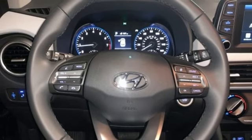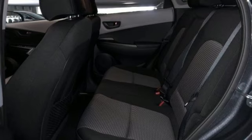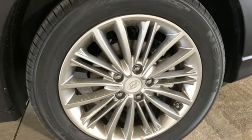It's overflowing with convenience features like a color touchscreen display, Android Auto and Apple CarPlay, a rear-view monitor, and a multifunction steering wheel. Where the road leads, the Kona is there. Come in for a test drive today.